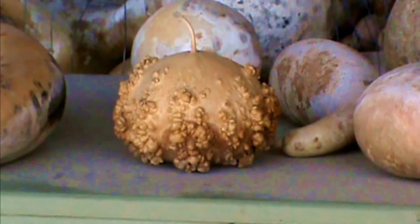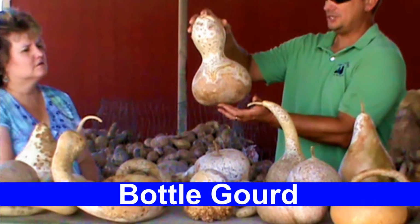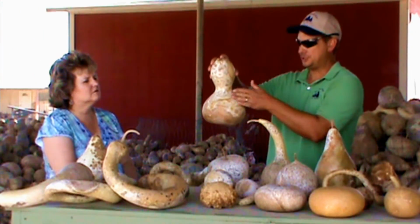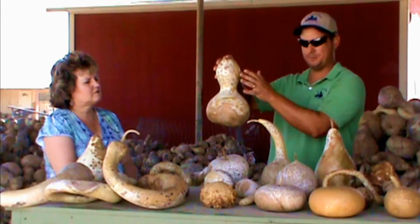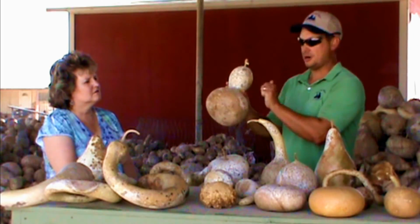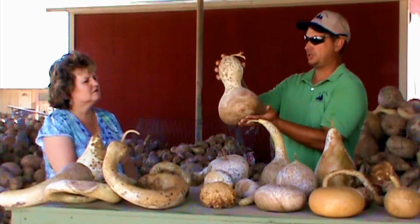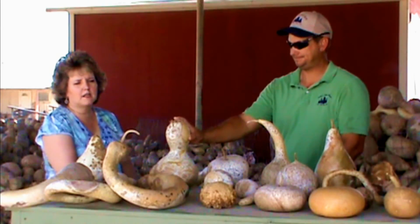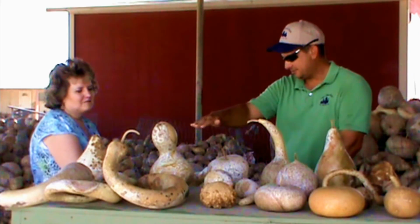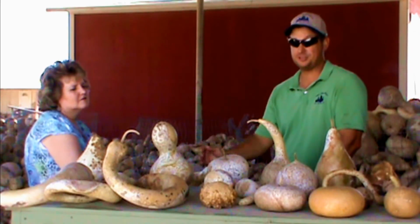Next, this is one of our more popular varieties, the bottle gourd. And we kind of lump the bottle gourds into anything that resembles a snowman. The two bulbs, hourglass shape, snowman shape, those we all kind of lump into the bottle gourd section. These are a hard shell variety, very thick, very symmetrical, and they work good for a number of projects. That's what 90% of all my projects are done with is a bottle gourd. Well, they just work good for vases, for instruments, for bowls. You can almost get 2 projects out of each gourd.